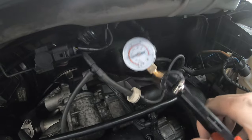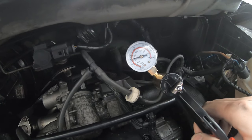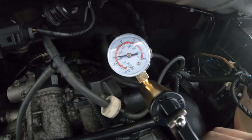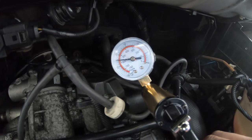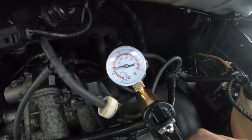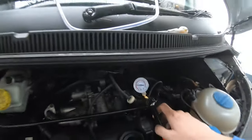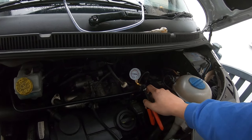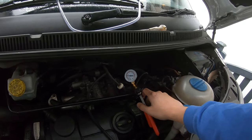Pressure comes up a lot faster on this one. We're going to pump it up. So this is now pulling a vacuum on the diaphragm. If you had a split diaphragm in your actuator, this vacuum would now be dropping. So if yours is dropping when doing this test, that is your fault. You have a split diaphragm. But we do not, so we need to continue and investigate a bit more.